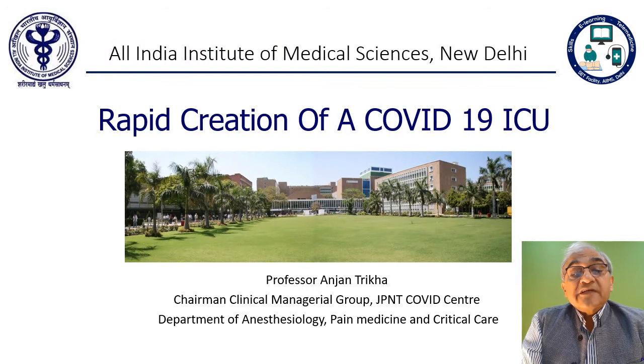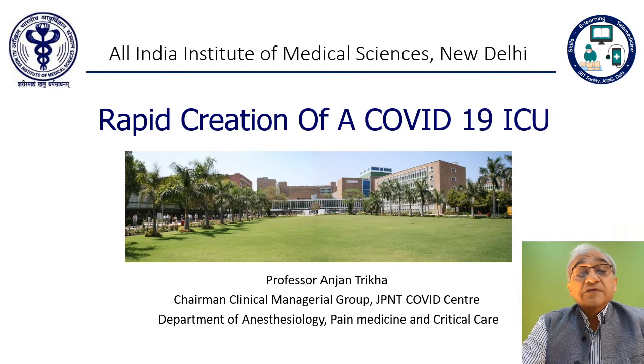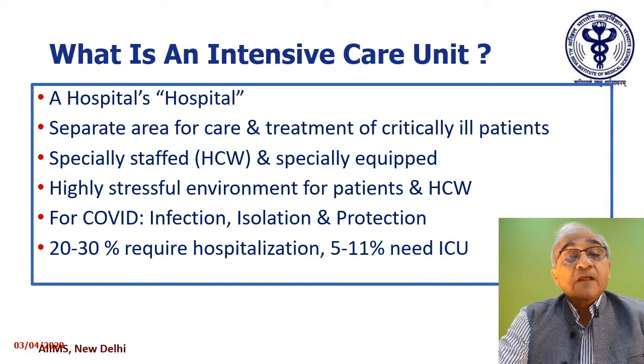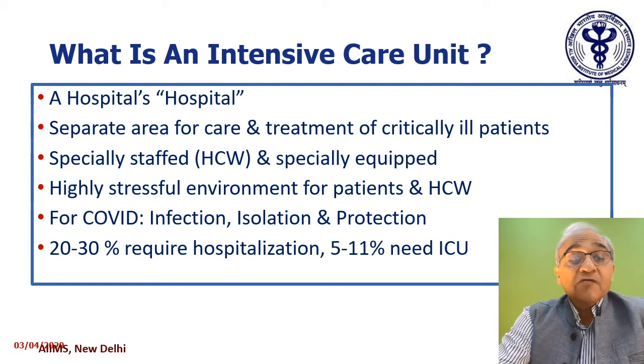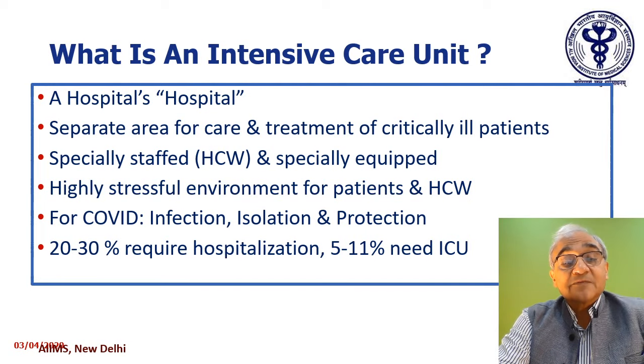Welcome to today's seminar on rapid creation of a COVID-19 ICU, which is the need of the hour in today's world with the pandemic in its full strength. First, let's come to realize what an intensive care unit is. An ICU is called a hospital's hospital. This is a separate area for care and treatment of very sick patients in a hospital, where all the expertise is available and all the gadgetry is available.